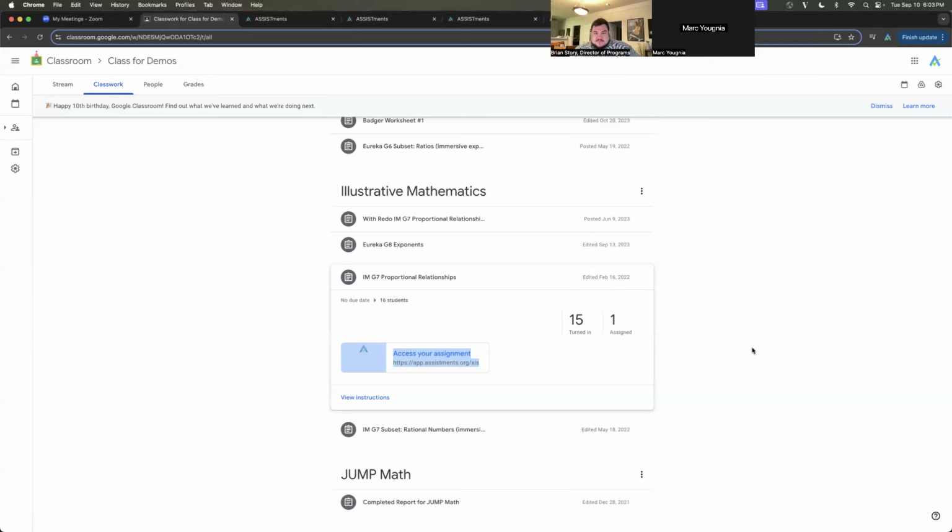You are clicking on the link from what? From Canvas or from ASSISTment? You can copy it from either place. It's probably easier from Canvas because you can just go to that embedded link in the assignment.